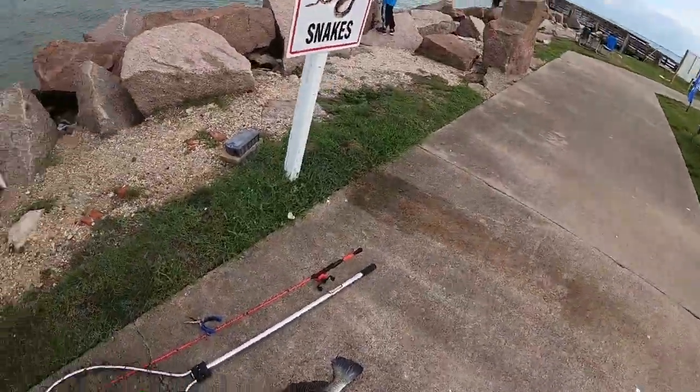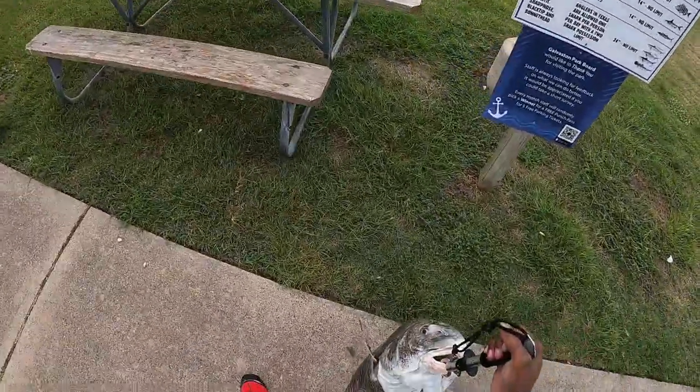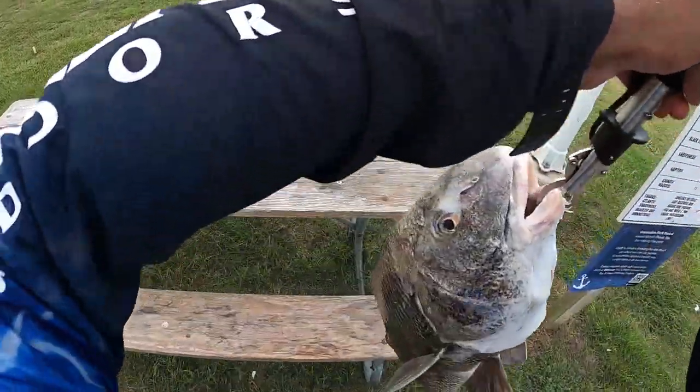Ready for this. All right, we gotta get it back in the water. Ready for this. Check out this fish, y'all.